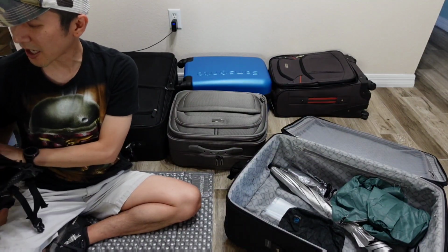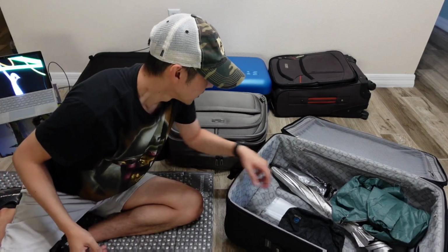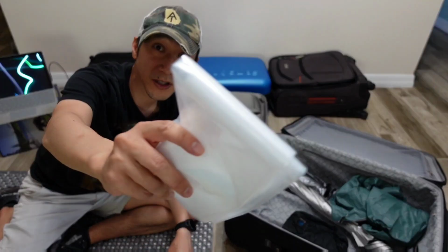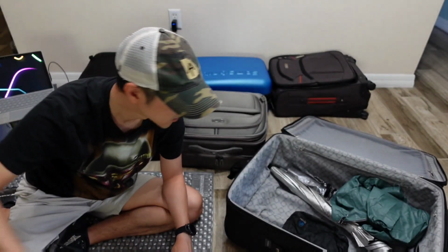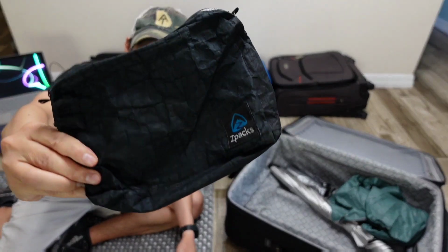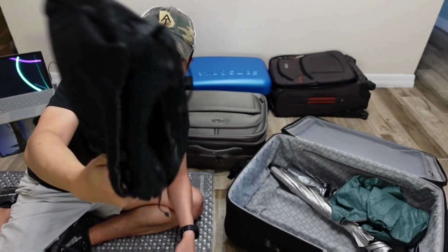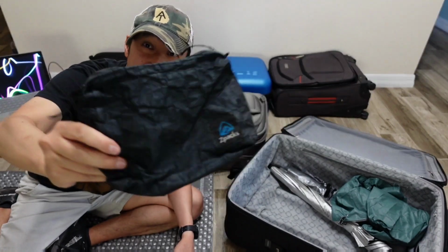So that is the backpack that I'm using, the Z-Packs R-Call. I got the pack liner from Gossamer Gear right here. Boom. And my favorite piece of gear, everyone knows, the FUPA, front utility pack accessory from Z-Packs. This thing is awesome. This is probably my favorite piece of gear.